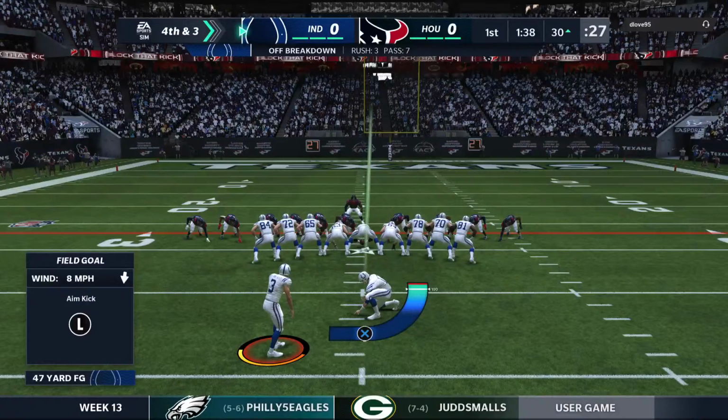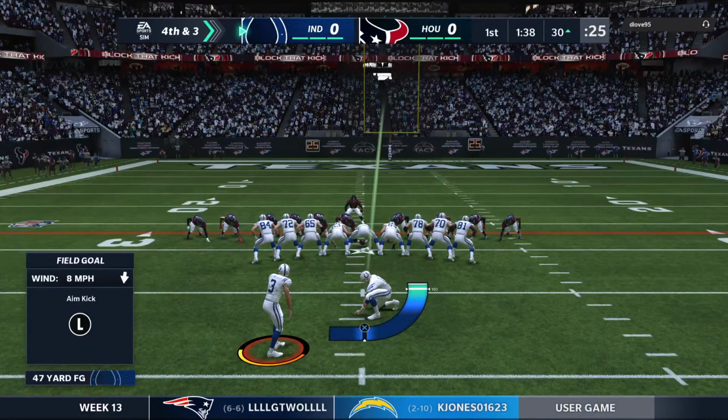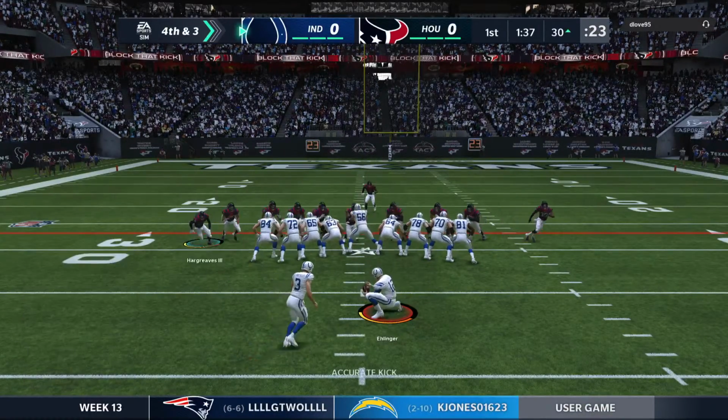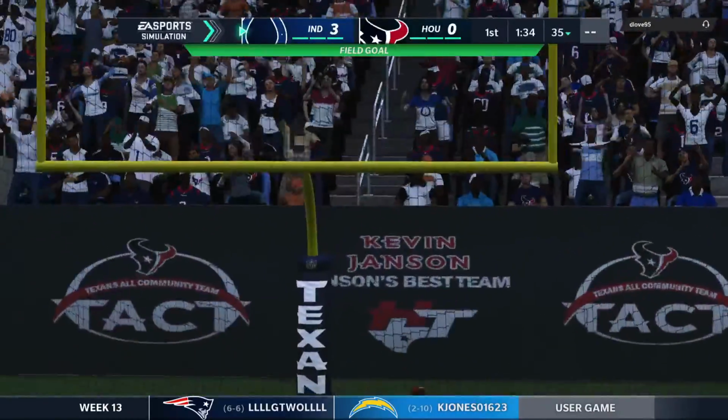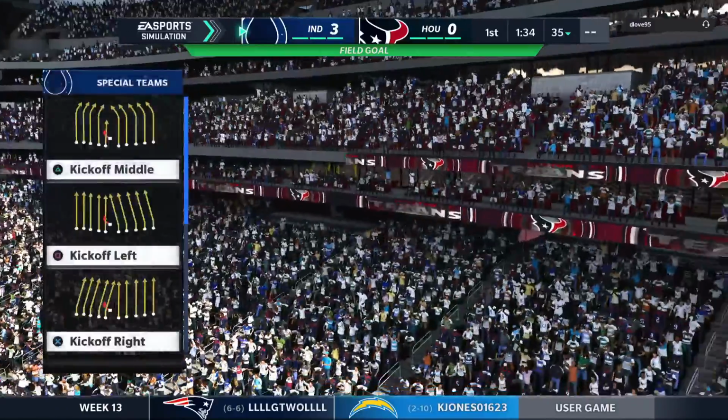Rodrigo Blankenship for the Colts field goal. It'll be a 47-yard attempt from the left hash. And this one looks good. It is good. Right down the pipe. And the Colts hit the scoreboard first.